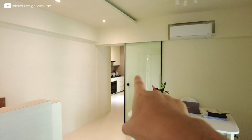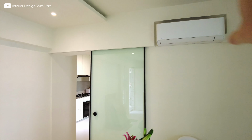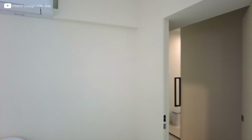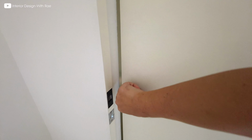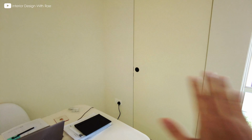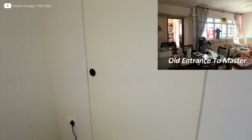There's a sliding door there, okay, just to prevent the aircon from going up. Did a box up just to hide the track aircon. Right, there's some trunking over here, it's all hidden. Okay, so this is the master bedroom. Okay, master bedroom, you can see that I also done the, right, it's a discreet door. Right, same color tone, everything flushes nicely. You don't see the door frame.